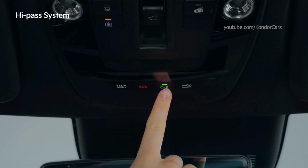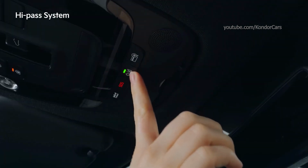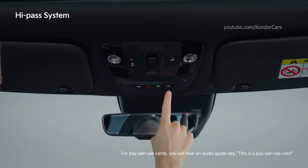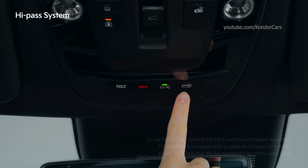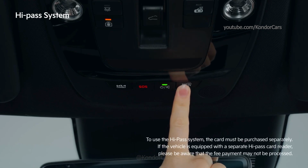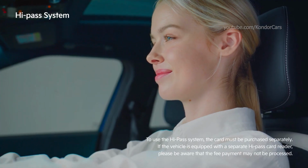While the power is on, briefly press the power button to adjust the volume in 5 levels. If you want to know the balance, briefly press the check balance button. Press and hold the check balance button for an audio guide of the recent fee transaction.